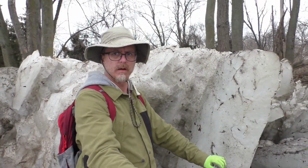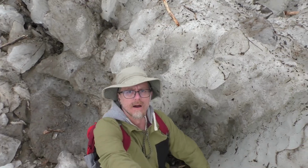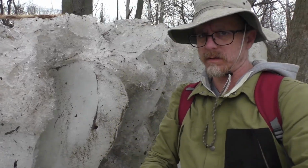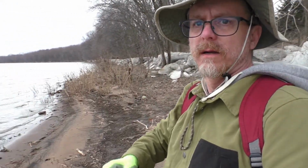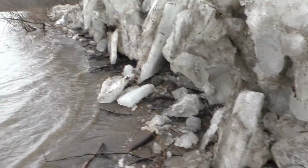And that's looking upriver. So now we're going to stand up next to one of these larger chunks just to give you guys an idea of scale here. And it just goes on and on as far as the eye can see up around the bend there. It just keeps going upriver. So the water comes up and you don't have a beach anymore. Here you got kind of a silt beach, and it just goes off into the distance there.